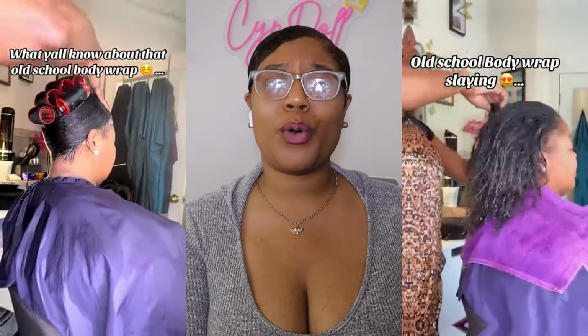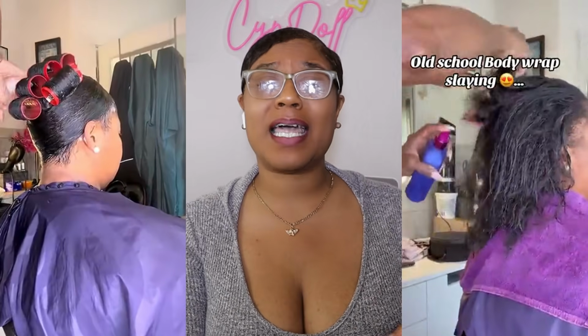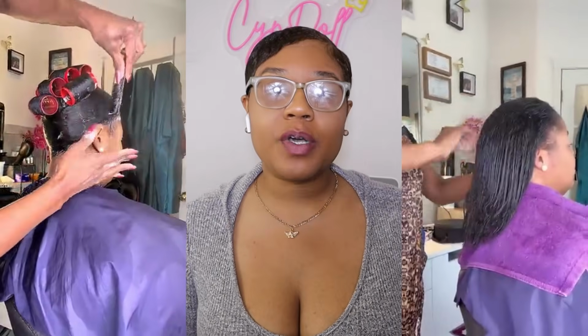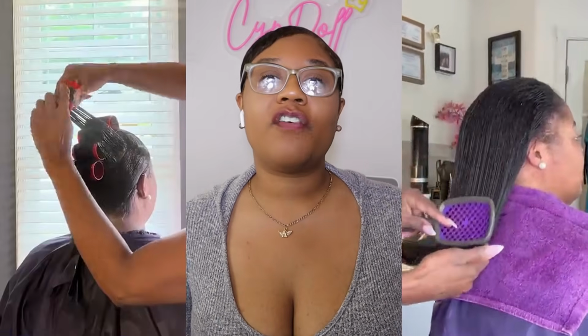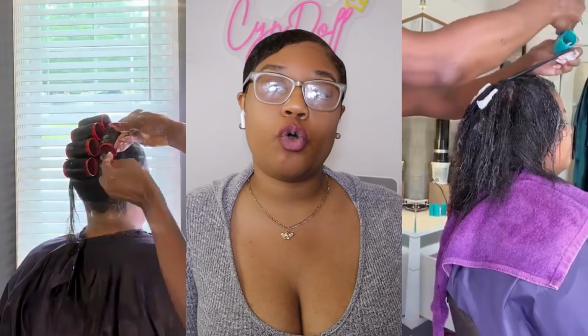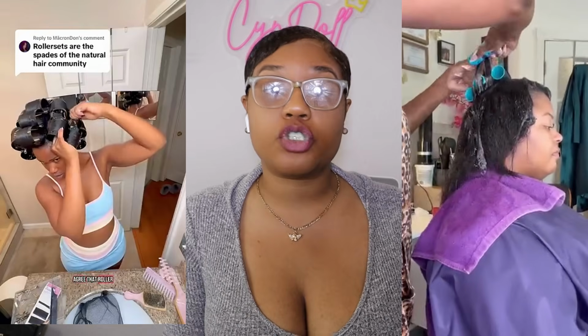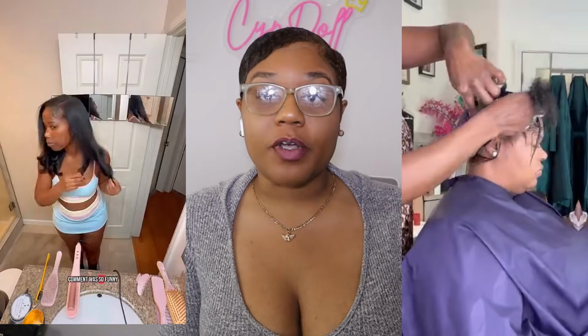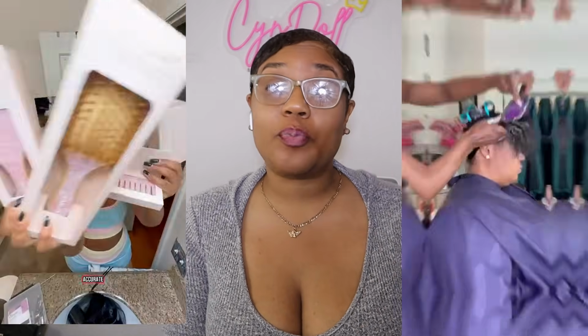That is 10 times more mechanical damage than what you would have if you just did a roller set or a flexi rod set like our grandmothers and our ancestors did. If you like voluminous hair, you can still have hair with volume, and you can still have hair that allows you to comb it, or at least to run your fingers through it on a regular basis. It gives your hair memory, and your hair can still be cut even on an even playing ground.